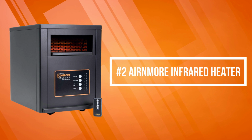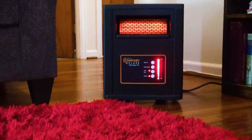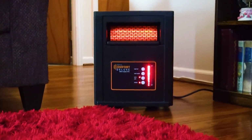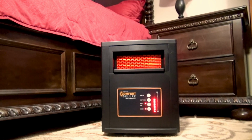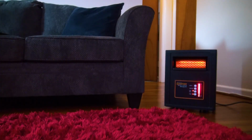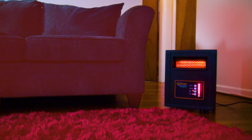At number 2 on the list is the AirNmore Infrared Heater. AirNmore Infrared Heater's high temperatures are limited, and the unit remains cool to the touch. The heater contains safety sensors that provide advanced tip-over protection. The Comfort Deluxe contains a filter that captures dust and other small particles, which provides protection to the internal components of the heater. The Edison Testing Laboratories listed mark is proof of product compliance to safety standards.